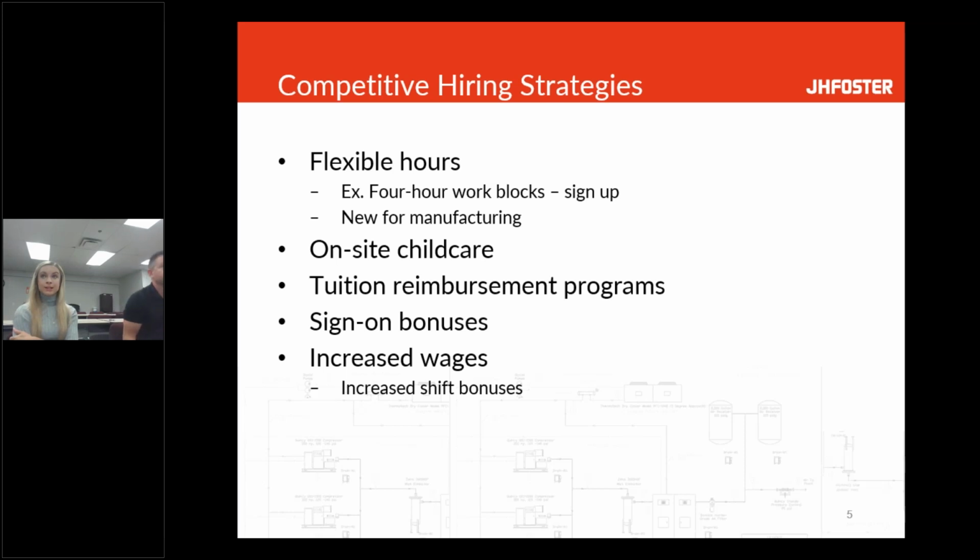Increased wages is another topic, and that's kind of a topic all on its own because wages are also very competitive right now.